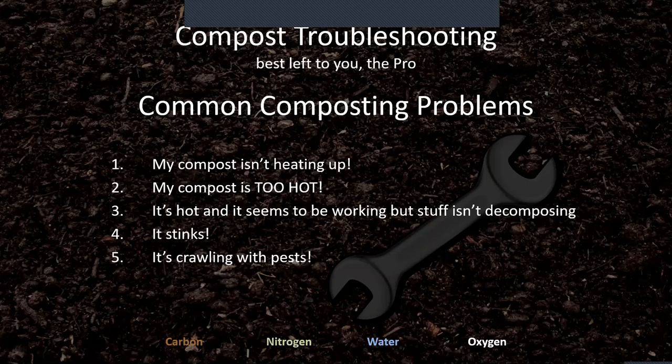It's crawling with pests. Oh, your compost pile is infested with ants and termites and pill bugs and earthworms and centipedes and millipedes and patent leather beetles. Oh, what's wrong with it? Nothing. You're done. Congratulations. You made a beautiful pile of compost that everything wants to live inside. You nailed it.